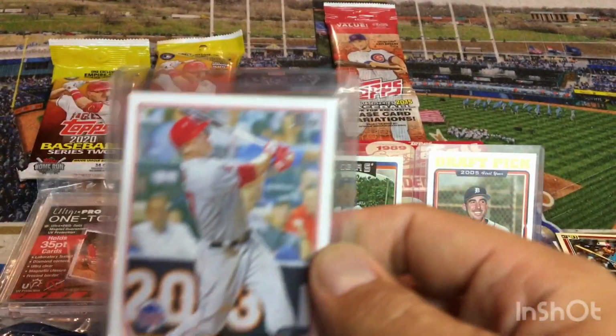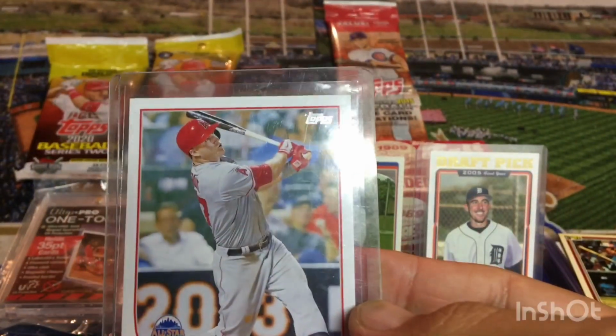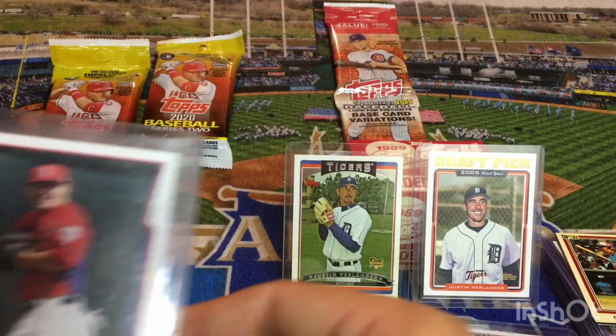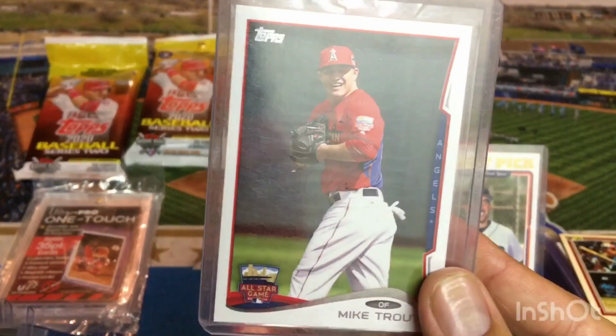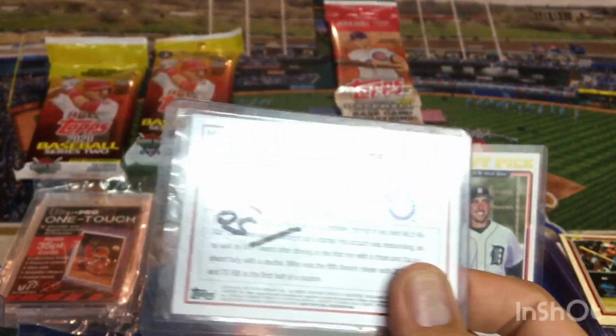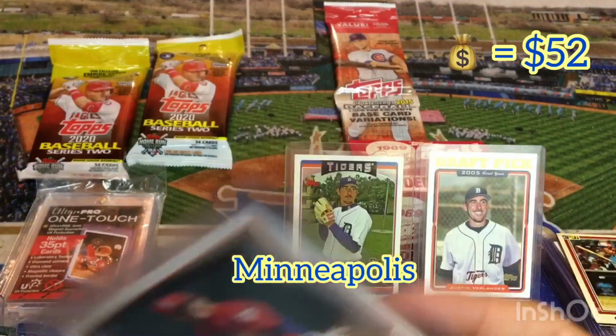We got another Trout from 2013 Topps update, and it says $2.50. That is his All-Star Game when it was in New York City at Citi Field with the New York Mets. This is the 2014 All-Star Game for Mike Trout as well. I don't remember where it was in 2014. Someone will have to put that in post-production there.